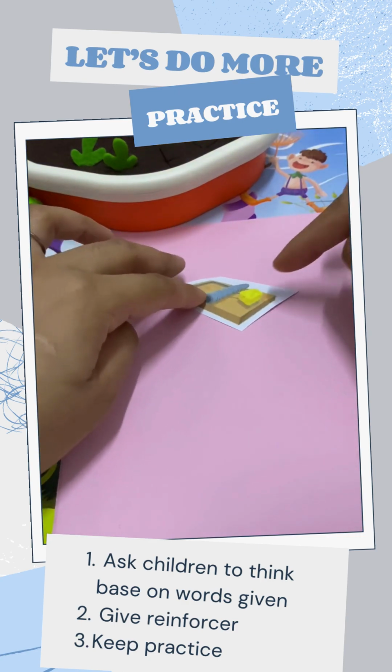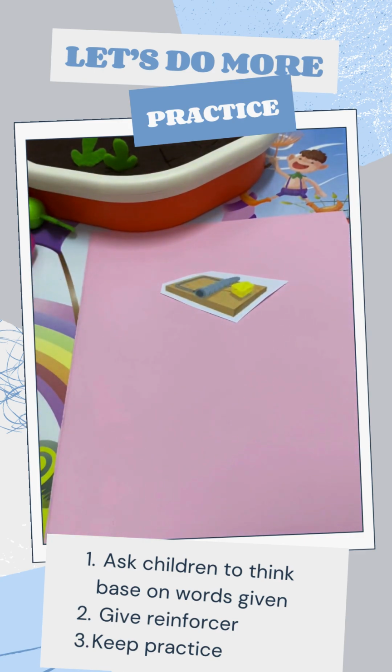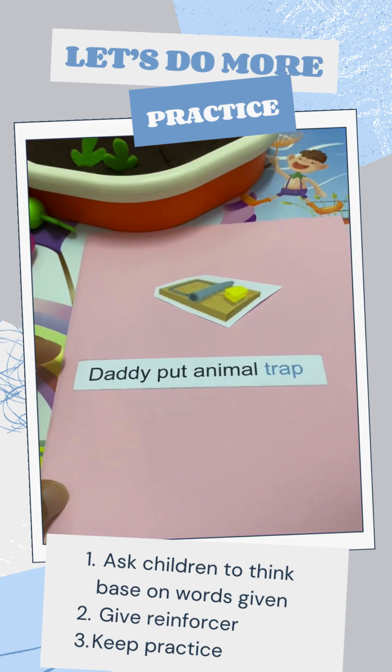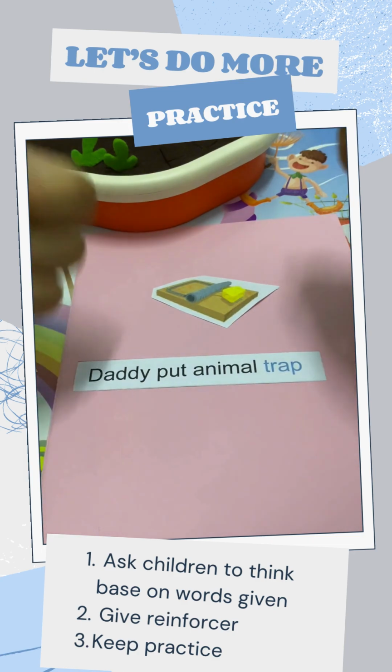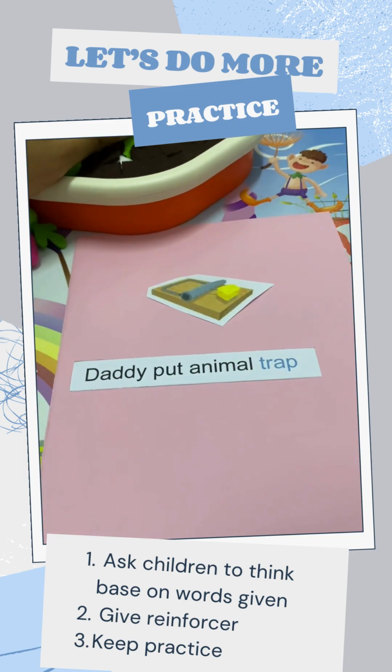Yes. There is a cheese here. It's a trap for animals. So Daddy put an animal trap. Good job. Now you get to take another one. Yes.